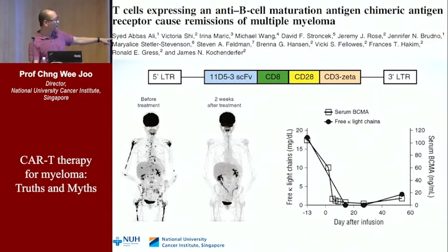And you see this remarkable response in some of the patients where before treatment you see so many areas of disease, right? You can see this on a PET scan. These are all areas of disease. Two weeks after treatment, and 2 weeks is very fast, all gone. And you see that your light chain kappa goes down from a high level to almost nothing, suggesting that this is very, very potent.